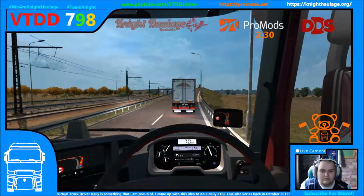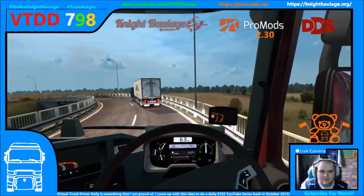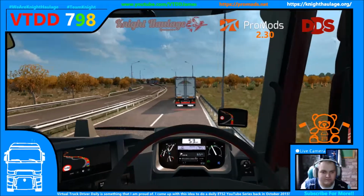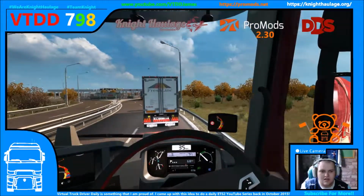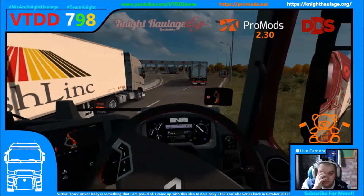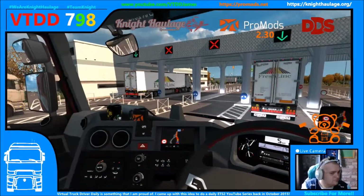All I know is there's this big corner coming up. But yeah, I hope you're enjoying this last week down in the far southeastern part of Europe. It's actually really nice down here, isn't it? There we go. It is actually quite nice down here, I'm not going to lie. Another truck coming up the outside here. Border. What's it, 50? Oh, he's got a Freshlink trailer too. Okay. Looks like the Freshlink convoy. Let me guess, he's got nothing on.